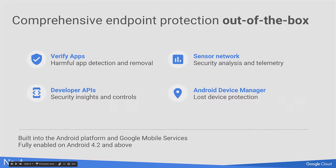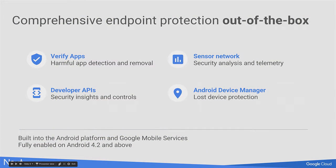So SafetyNet broadly maps into 4 segments, and this roughly forms the agenda for this talk, and we're going to look at some of these in detail. First, verify apps. And this is what most people's minds jump to when they think about Google's security services for Android. This is in the realm of harmful app detection, prevention, and removal. I'll show you some new features in Verify Apps and even some APIs too that you could use.